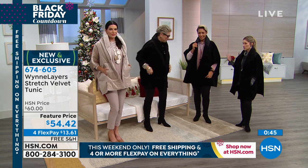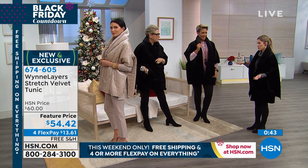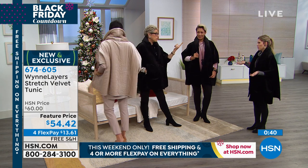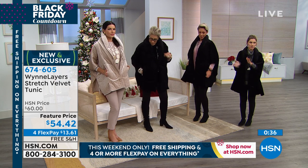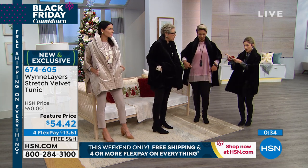And it pairs beautifully. Everybody's asking about the tunics. We have to spend a few minutes on it. We've got a bunch of colors. So all of you guys are wearing the stretch velvet tunic. It's got this great chiffon layer already built in.